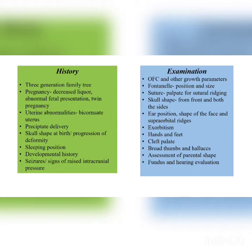Yeah, now what is important when you are dealing with a child with craniosynostosis? History is very important, as in all other cases, including a 3-generation family tree. The history in pregnancy in the mother, history of decreased liquor, abnormal fetal presentations, etc. And uterine abnormalities like bicornuate uterus, which may hamper the growth of the fetus. Then precipitate delivery, skull shape at birth, or progression of deformity, all these things are important. And again, positional deformity can be there because of a specific sleeping position of the baby. Again, most of these craniosynostosis syndromes present with developmental delay or intellectual disability. Hence, a developmental history is very important.